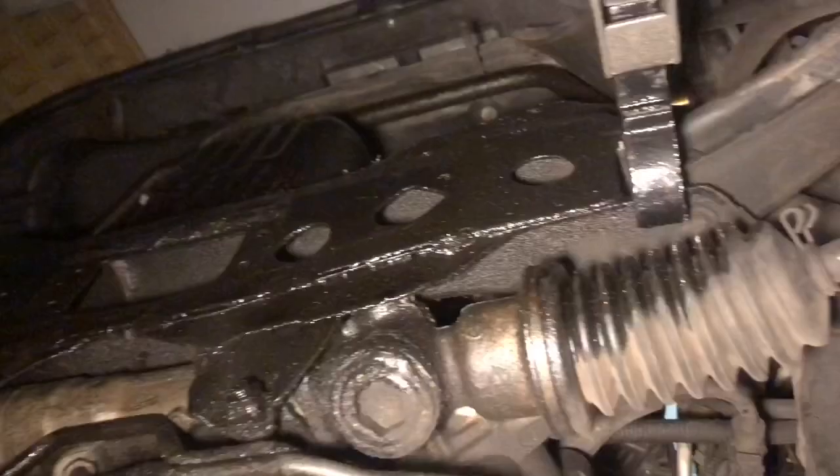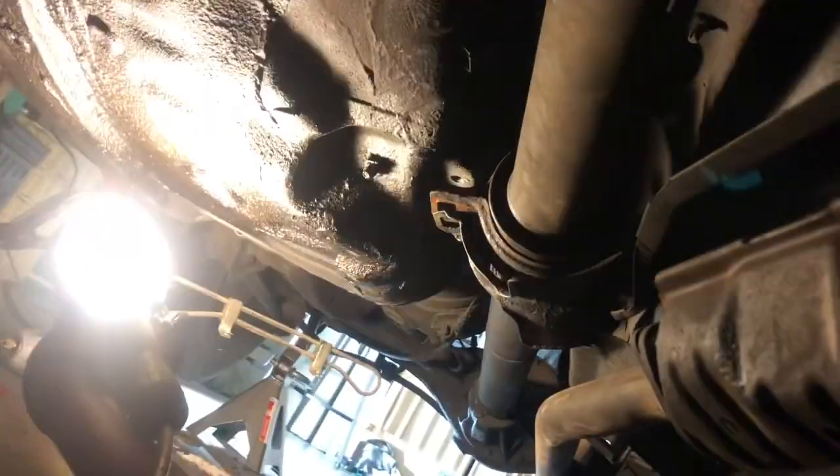Here we are underneath the 86. As you can see here, these are the GTS hard lines. All of the SR5 hard lines have been pulled from their respective connectors, as well as the gas tank, since everything is going to be GTS, including the hard lines and tank.